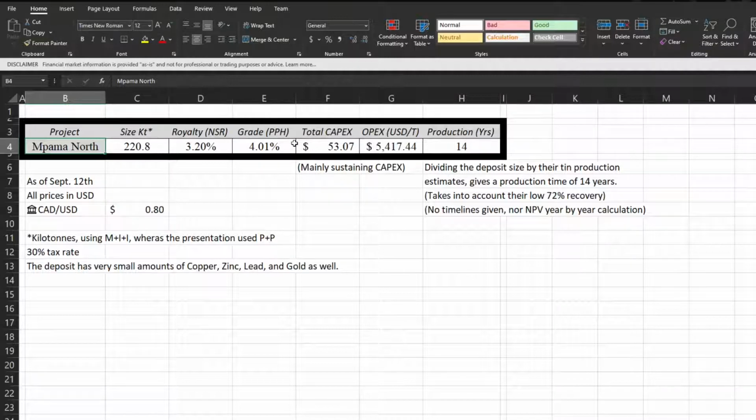They have a grade of 4.01%, and they have $53 million in capex, though that is of course mainly sustaining capex because the initial capex has already been spent, with an OPEX of $5,417.44 per ton. But of course, tin is something like $30-something thousand per ton, so their OPEX is substantially below where tin is currently trading.